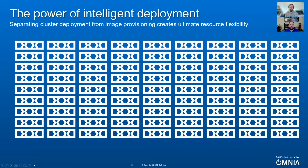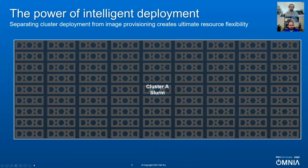And this intelligent deployment approach gives us an enormous amount of flexibility that you wouldn't get in a traditional HPC provisioning and deployment tool set. Because in a traditional HPC deployment tool like OpenHPC, you've married the deployment of the user level and cluster management software with the provisioning of the operating system. When you build out a resource pool, you end up building one cluster.